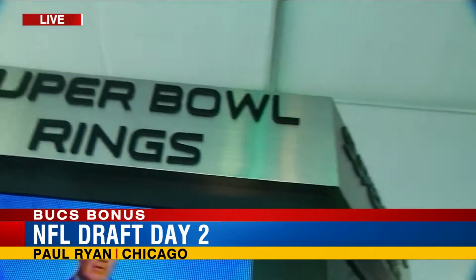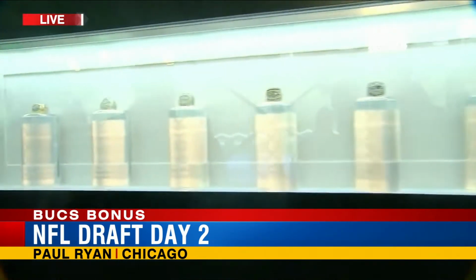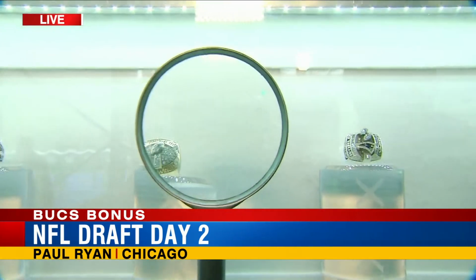And before we talk about the draft, I got to show you something pretty cool. We're back in Draft Town today, a big part of the whole draft experience here in Chicago. If there was ever a place for an Ocean's 11-esque heist, where George Clooney's going to show up and steal something, it's the Super Bowl ring exhibit. Check this out. They have a Super Bowl ring from every single Super Bowl here, including the Bucs ring in 2002. Let me show you the magnifying glass. Slide it right in front. Take a good look at that, baby.